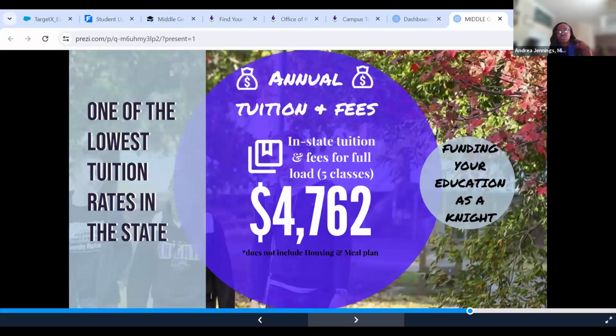One thing that Middle Georgia State is also proud of, we have one of the lowest tuition rates in the state of Georgia, with just $4,762. This is in-state tuition and fees for a full load. So that's typically just 5 classes. And that does not include a housing and meal plan. However, if you get housing, if you stay on campus and you have a meal plan, it only takes it up to $7,000 a semester.